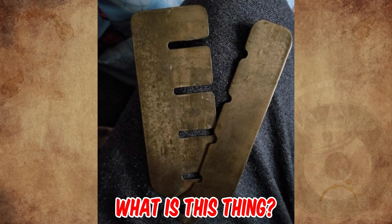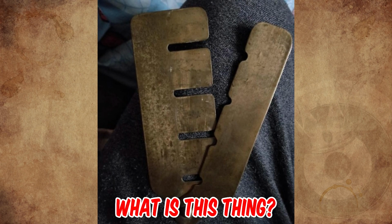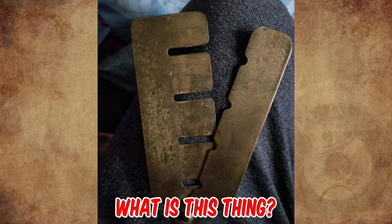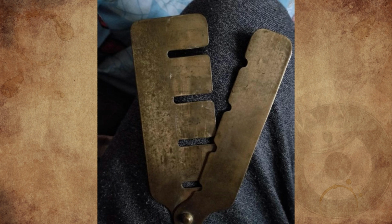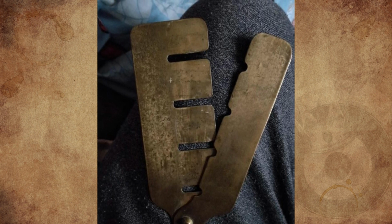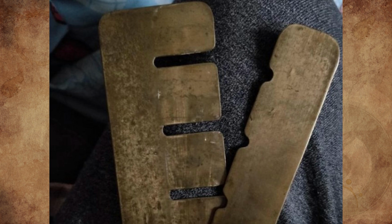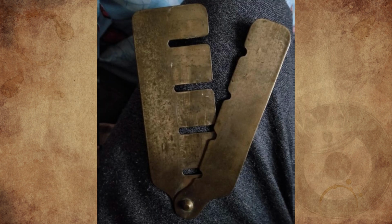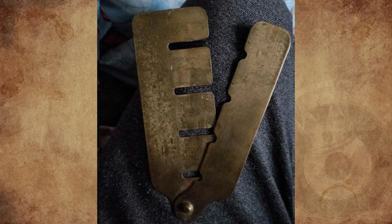What is this thing I found while raking out my grandfather's old barn? The barn was built in the 1800s, possibly made of brass, around 7 to 8 inches long by 2 inches when closed, and around 15 inches long when opened. I asked quite a few people around the area and did some image searches with no luck. Any idea what this might be? Please let us know down in the comments.